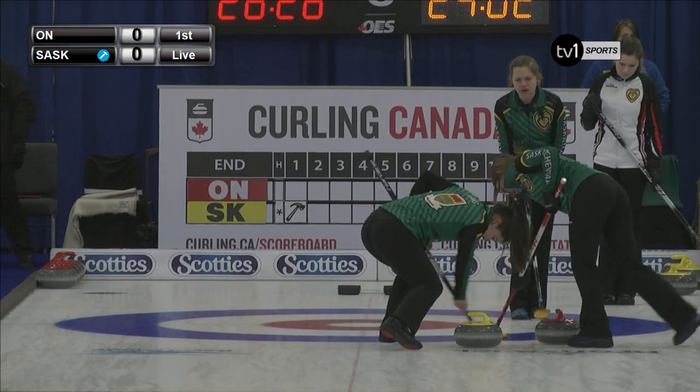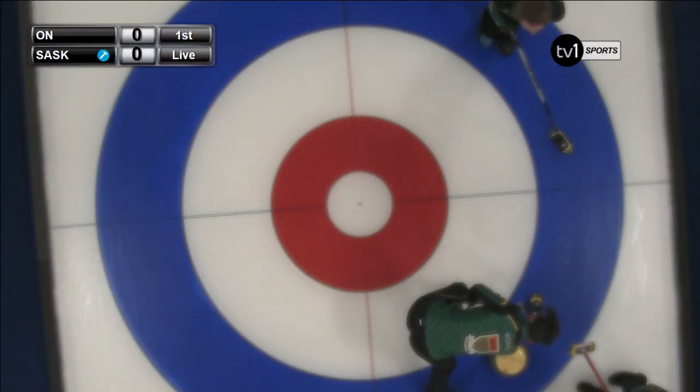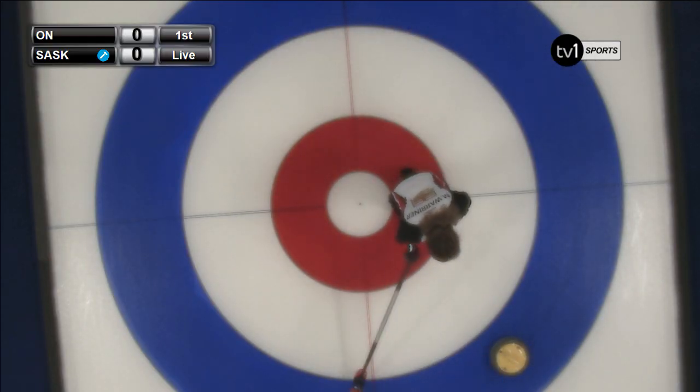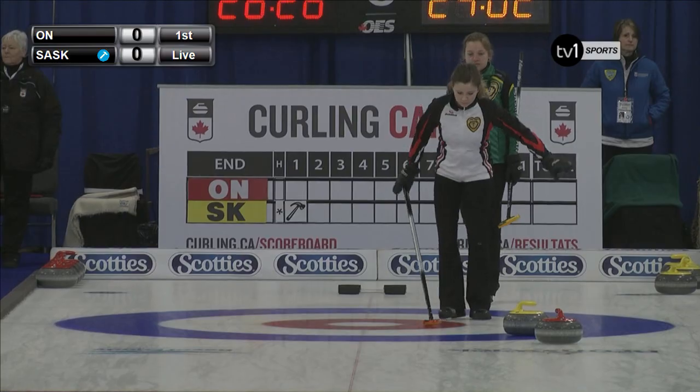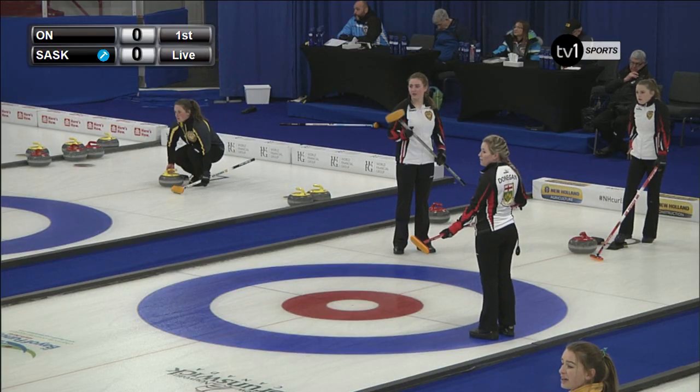This looks like a nice shot. It's a very good shot. Just biting top 8, half buried maybe, or maybe edge on edge. It's hard to tell from our vantage point, but it's open enough that Ontario feels that they can make a hit.